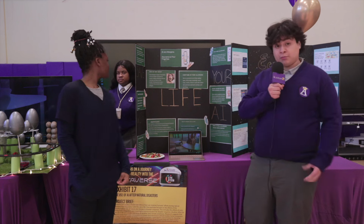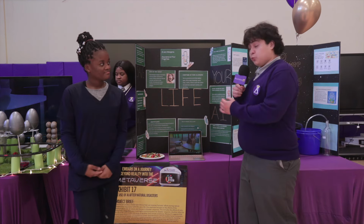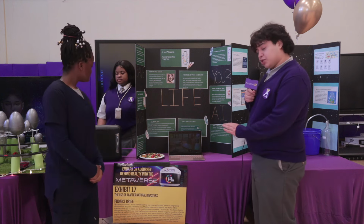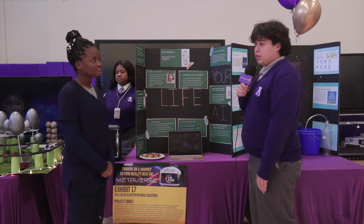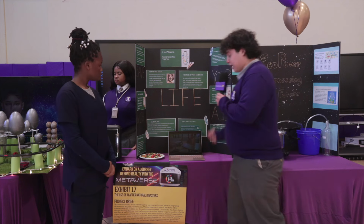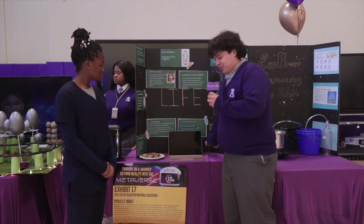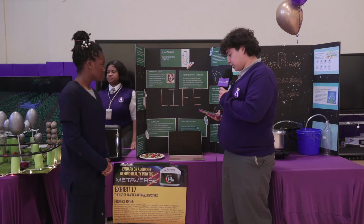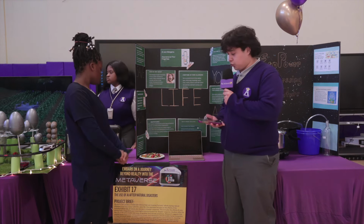Now, the way we implemented to solve this is with AI. We created an app that scans your food and lets you know if there are any harmful and dangerous allergens present in your food. Like I stated previously, I'm allergic to tomatoes, and in this plate of salad, we have tomatoes, lettuce, carrots, cheese, things of that nature.